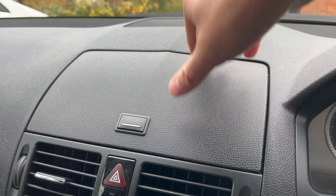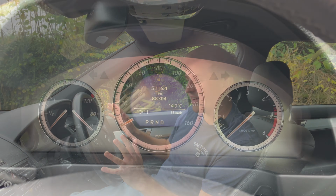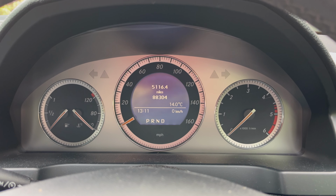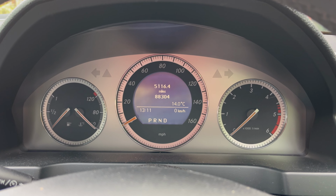I'm not a big fan of these massive touchscreens all manufacturers seem to be putting in cars these days. Perhaps it's just me, I haven't actually used them that much. But I also quite like the fact you can pop it back down when you want to hide the screen. The only screen on display is a little screen just around the speedometer here. It shows your mileage, and you can go through various different options as well.